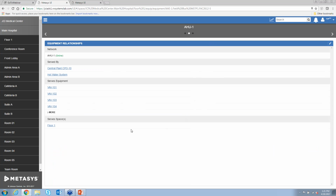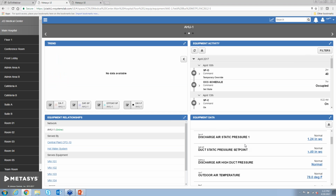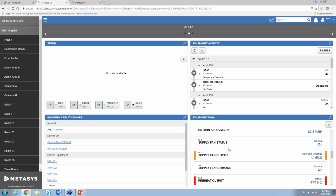We then have our equipment relationships widget. This shows you what VAV boxes this air handler serves, what spaces it serves, but it's a good way for a newer user to come in and really understand how the system's set up so that they don't make any changes they shouldn't be making. Because if this was serving a critical area such as an operating room or a critical space, we wouldn't want that user making changes. And of course there's authorization built in behind the scenes here, but at least for those newer users, they can understand what they would be affecting if they made a change to this air handler. Our equipment data widget on the bottom right here is basically anything in the building network for this air handler.